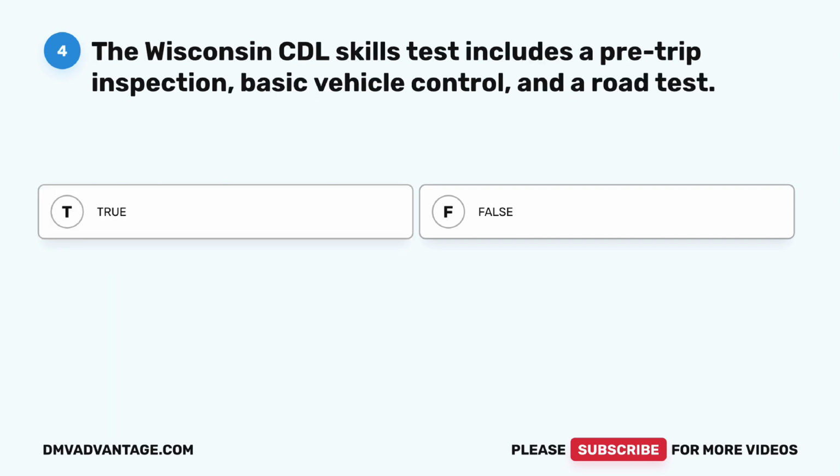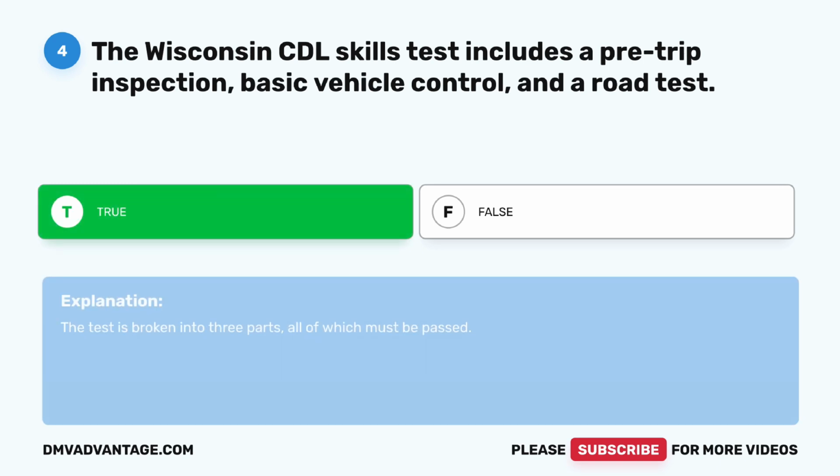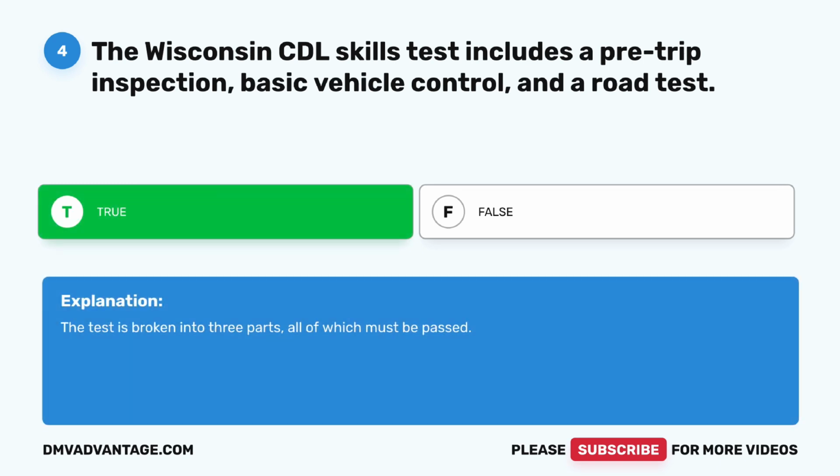Question 4. The Wisconsin CDL skills test includes a pre-trip inspection, basic vehicle control, and a road test. True or false? True. The test is broken into 3 parts, all of which must be passed.